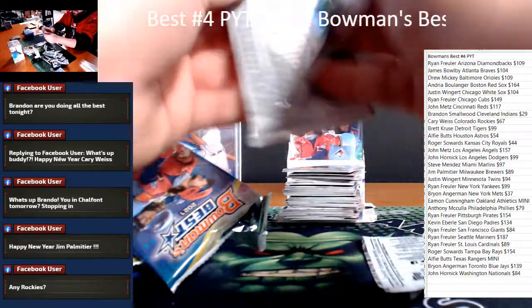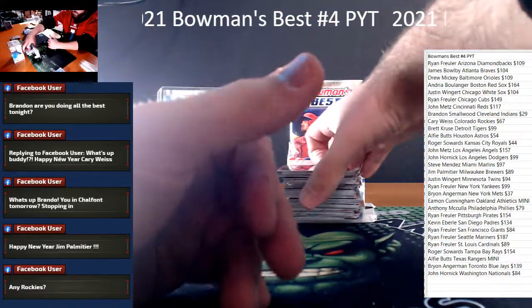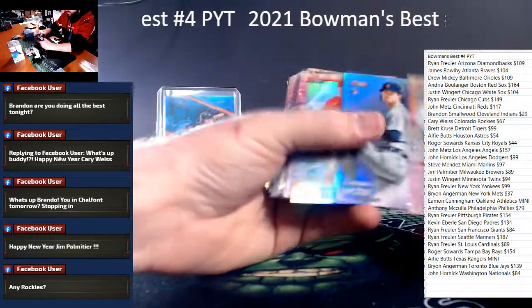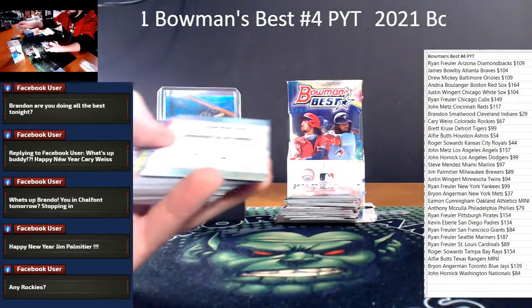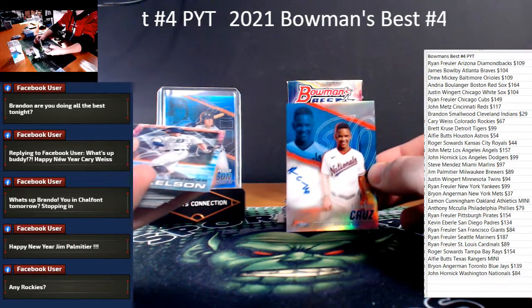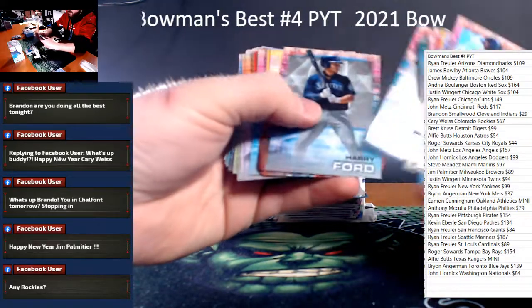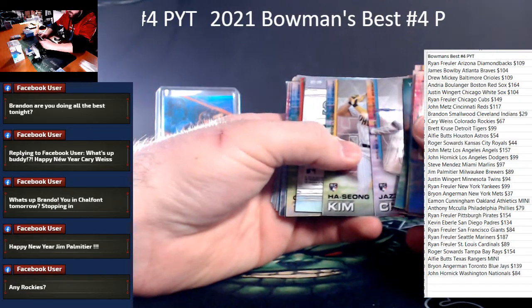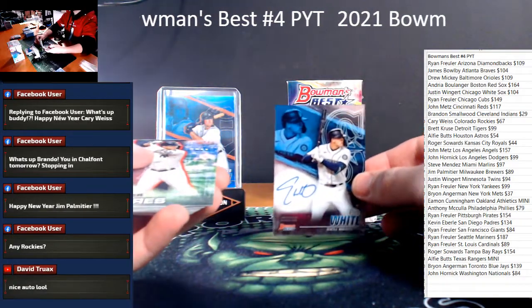Box 7. Wander Franco and Hernandez right on the front. First auto of this box, right after a Nick Madrigal numbered to 199. The Cubs. Another Armando Cruz refractor joint this time for the Nationals. Torkelson refractor. Brian Hayes refractor. Next auto. Evan White for the Mariners. Rookie auto, Evan White. Seattle and Ryan F.